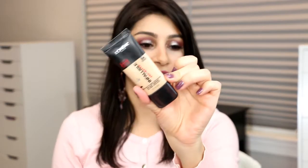Last but not least is this L'Oreal Infallible Pro Matte Foundation. My goal was to finish this completely up. I had another foundation in my winter project pan. If you haven't seen that video, I will link it up in the iCards. Spoiler alert, if you haven't watched it, I finished my foundation in that project pan.